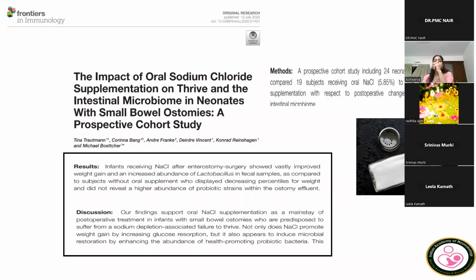Impact of oral NaCl supplementation on the thrive of the neonates and the intestinal microbiome in neonates with small bowel ostomies. A prospective cohort study was done, which included 24 neonates with enterostomies, wherein 19 subjects received oral NaCl and 5 subjects did not. The result was that those receiving sodium chloride had vastly improved weight gain and an increased abundance of lactobacillus in the fecal samples as compared to those who did not receive the same.